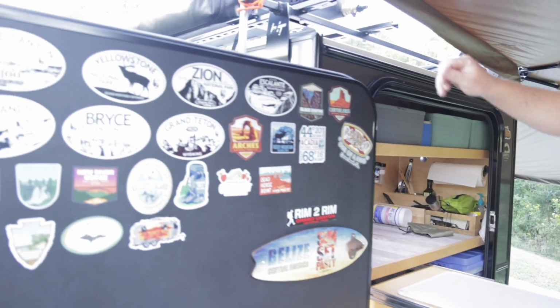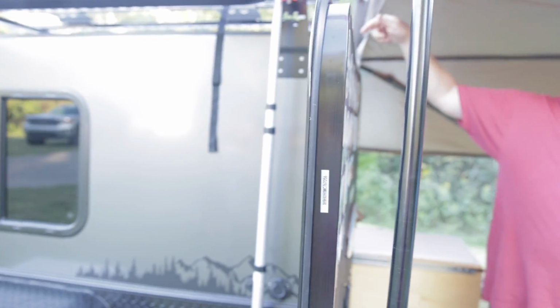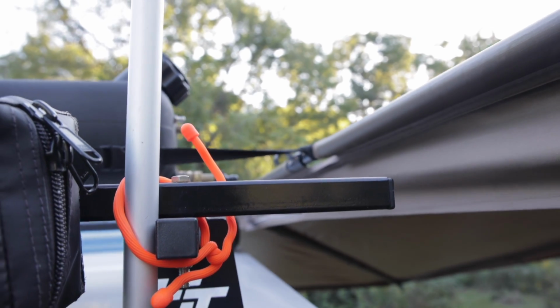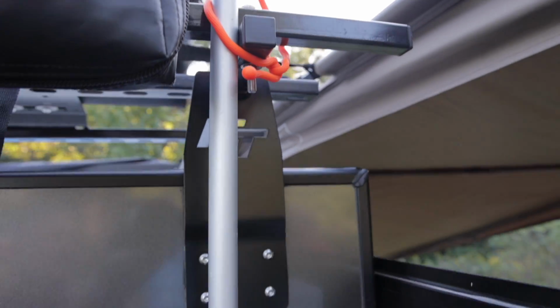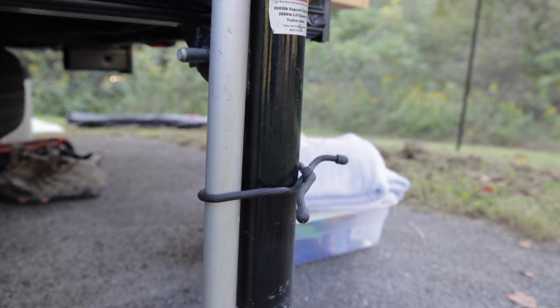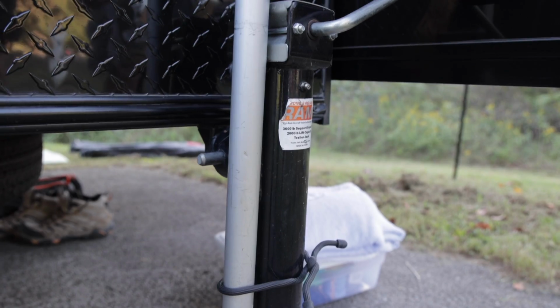Oh, your flag. I initially had a way to do it up front by the tongue box, and then I like this better. They're just the little night ties. They hold it, and I saw another person did a PVC pipe down there that they put it in, and I was like, I think those things will work.